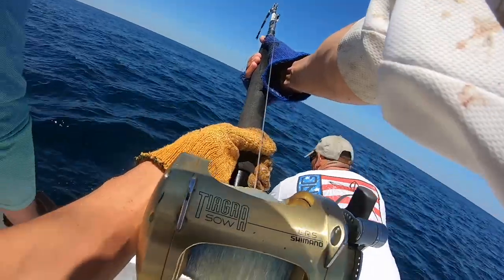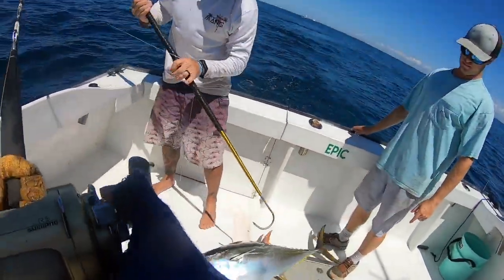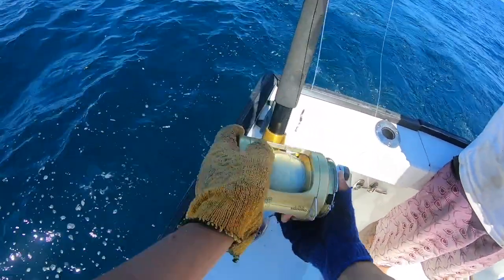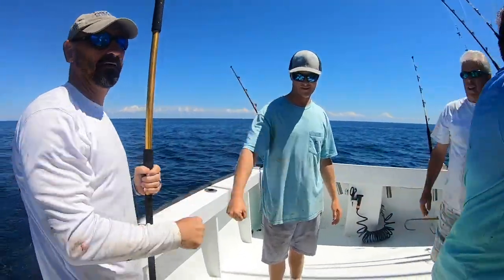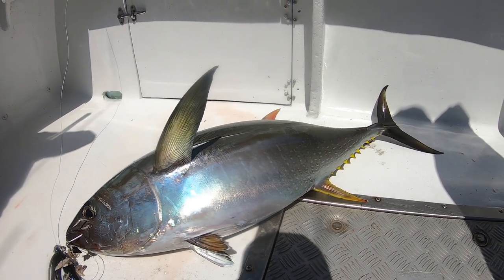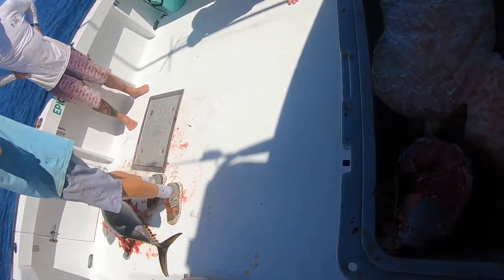Looks like a good fish. No, it's a yellowfin. That's a nice one. Pretty large. Let's go, boys. Whoa. Well, that's a good way to end the day. Awesome. Ooh, that is hard work. Yeah, man. Take that one out. Hey, look, something will go in that cooler.